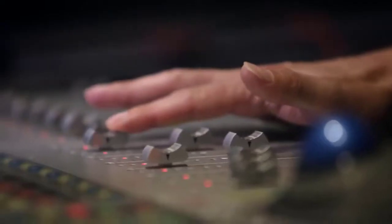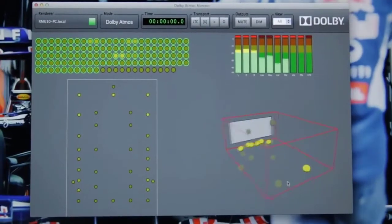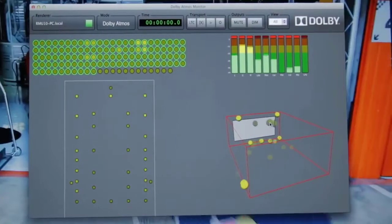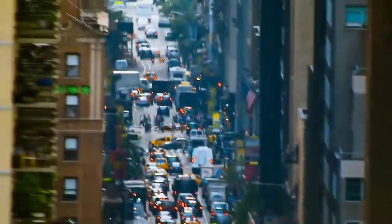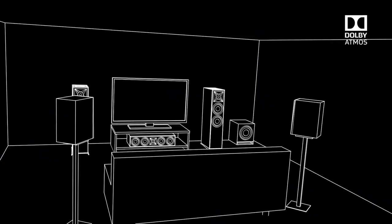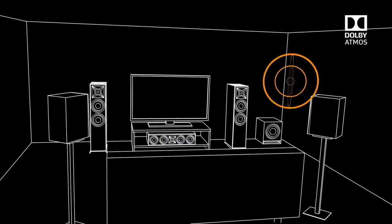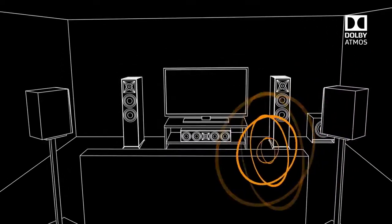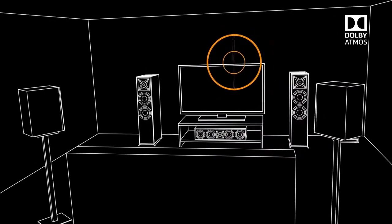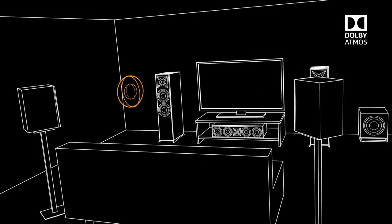Dolby Atmos technology allows audio engineers to pinpoint single sounds and move them anywhere in the room, following the action, putting you right in the middle of the scene. Klipsch Reference Premier Dolby Atmos enabled speakers deliver this revolutionary technology as they bring sound to life by placing specific sounds above, around, and through you as you watch and listen.